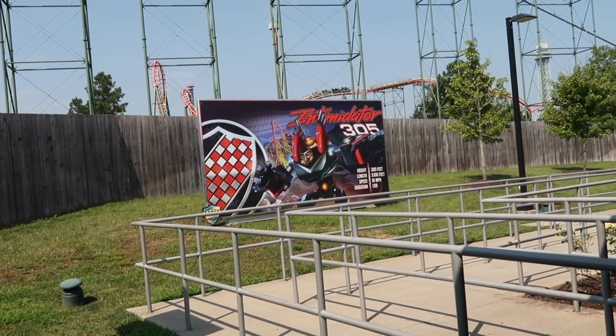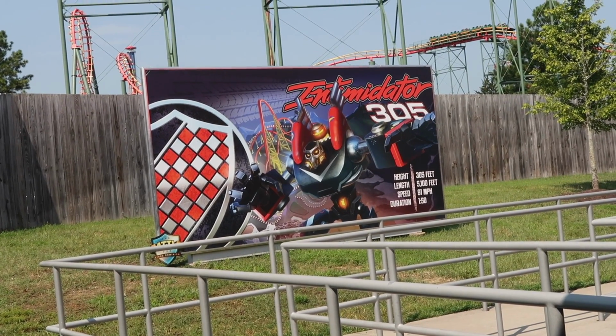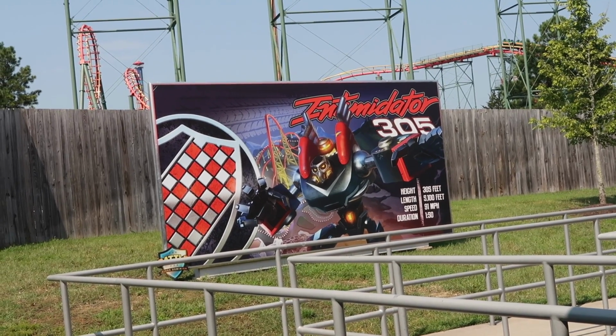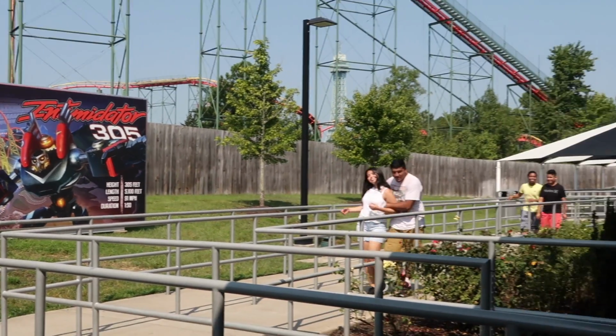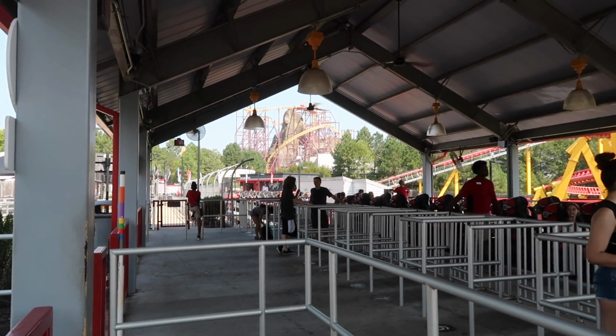Intimidator 305 is also part of the Battle for King's Dominion mobile app game, or smartphone game, and we'll definitely try to play the game a little bit later on if we can. Here is a view of the station wait.